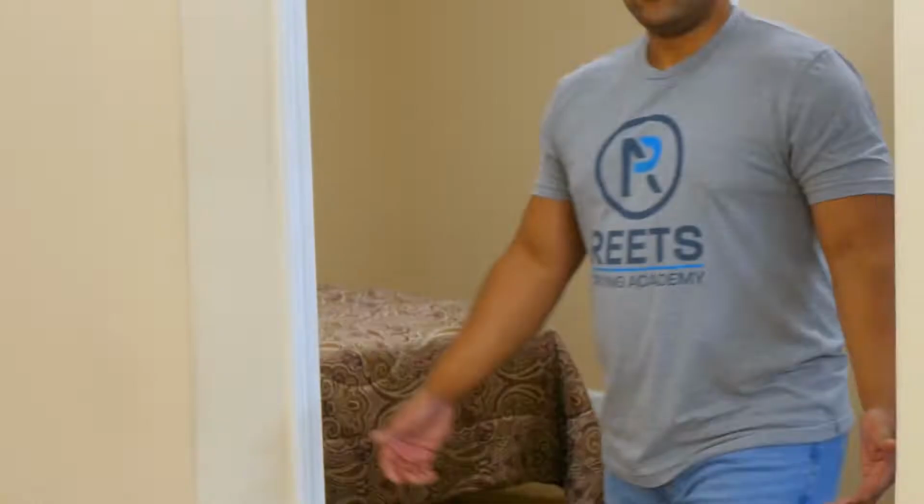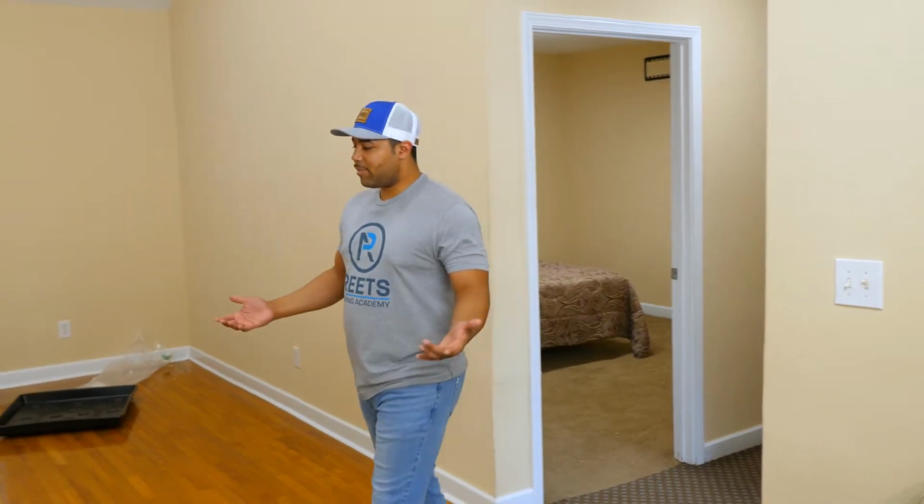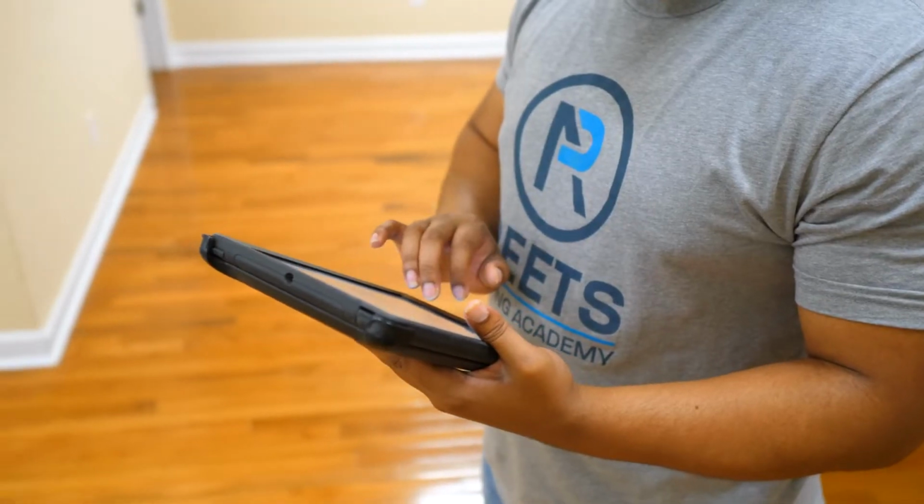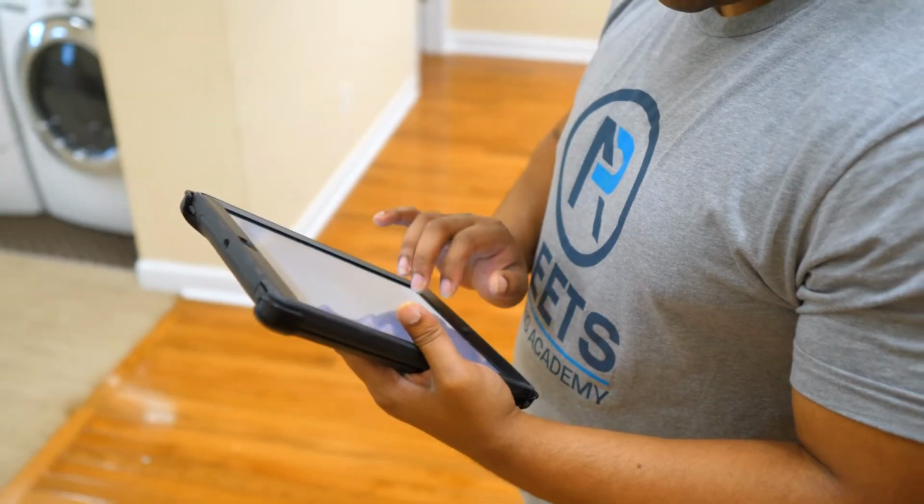You know what? We should head over to our flood house. That really is where the fun begins. So in the classroom, we talk about estimating in an office setting. But now we come to the flood house. We talk about how we can estimate in the field. We're gonna do that by using Xactimate Mobile and Xactimate Desktop.